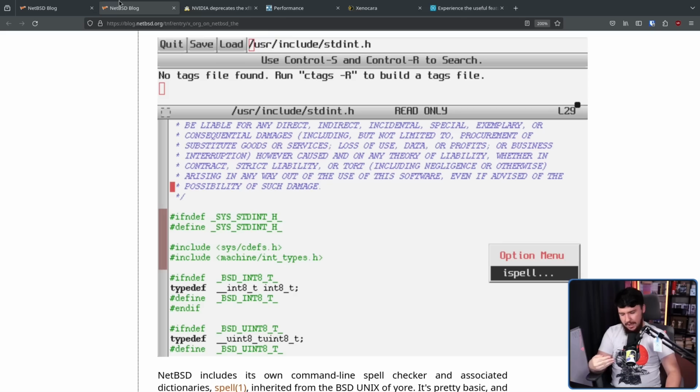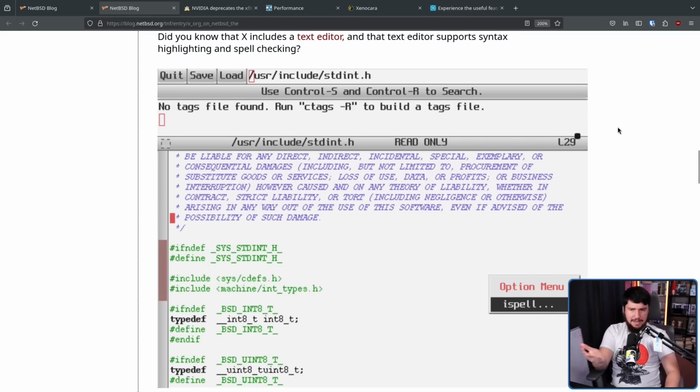But also, every single desktop you're going to install has a text editor included. And if it doesn't have a text editor included, there are so many other text editors out there that do a better job, that look better than this. I don't really think it makes any sense to focus on making sure that this works well.